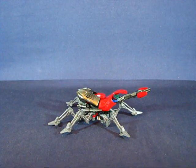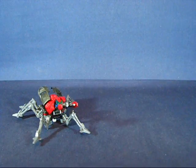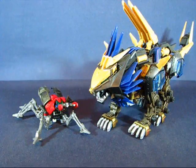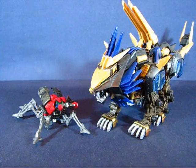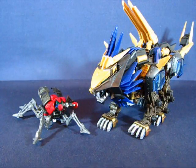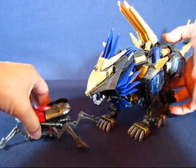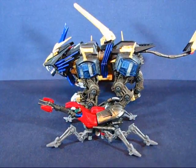We'll do a size comparison first. Let's go ahead and move the Saicurtis here, and we'll use the Liger 0X for size comparison. As you can see, the Saicurtis is actually quite small. It's one of the smaller Zoids. I think it's the size class 2 Zoid. So it is much smaller than, say, the Liger 0X here. And let's just do another size comparison. You can see it's much smaller.